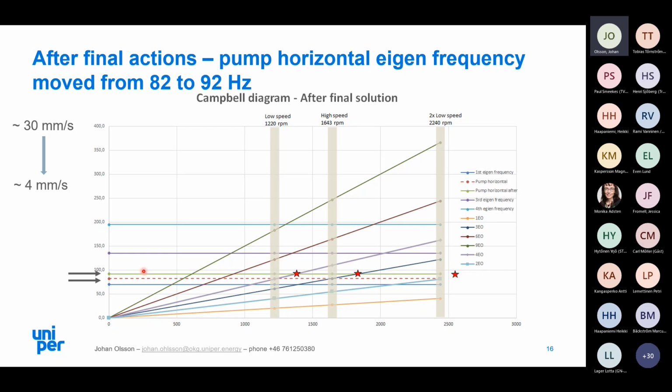So the eigenfrequency of the horizontal pump has moved from 82 to 92 hertz. And obviously, the crossing is now far outside the running speed here. There's no problem. And at the same time, we decreased the vibration velocities from 30 to under 4 millimeters per second. So that's it. Thank you.